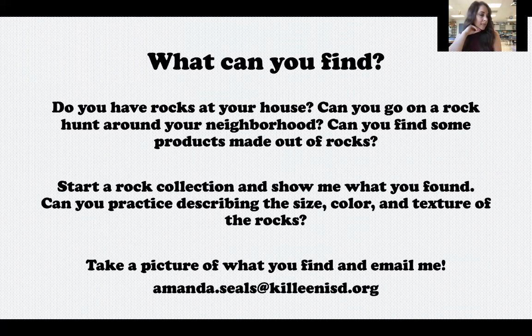So the students in class are going to have a few minutes to observe my rocks, and then they're going to choose one rock to draw and color, and then describe its size, texture, color, and shape. If you are at home, there are several different activities you could do to learn about rocks.